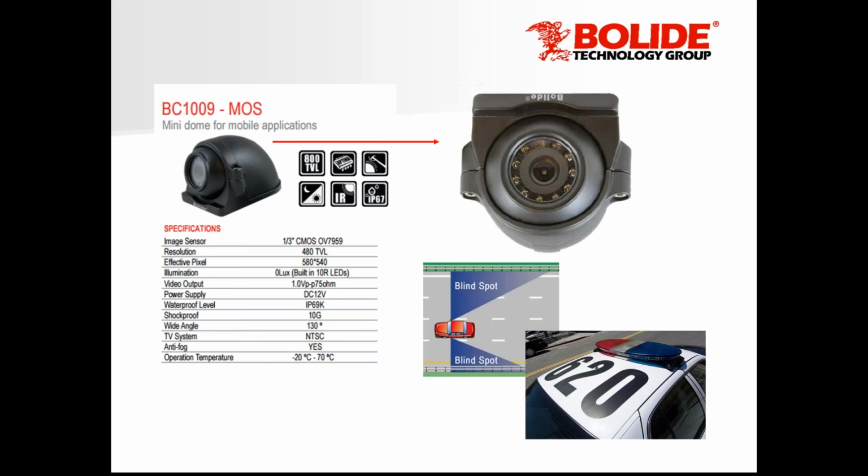Secondly, we have a side view camera. This is also a waterproof camera that can be installed on the interior or exterior of a vehicle. So this is really perfect for watching blind spots of vehicles, maybe a roof of a vehicle or even inside on a ceiling.